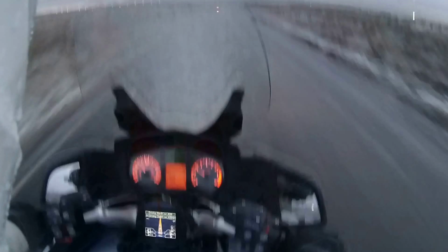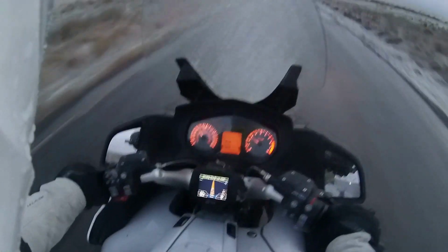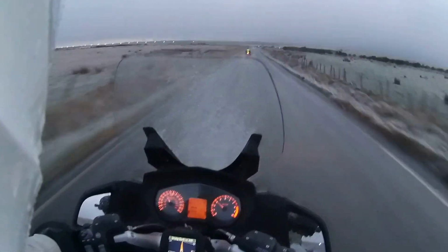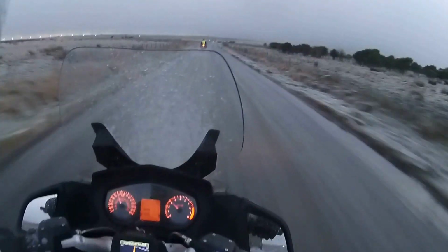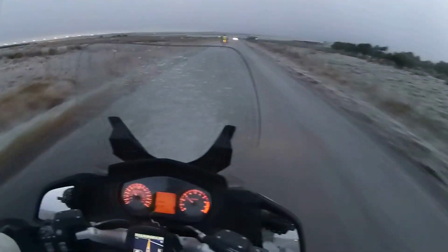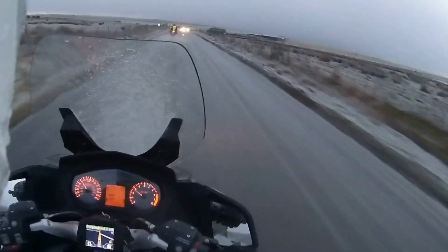As you can see on the dashboard there, it says half a degree. But hey. Excuse me. Not a fair weather biker, as you can tell.